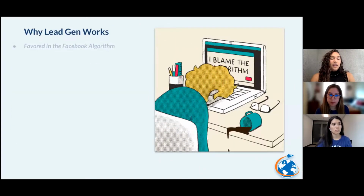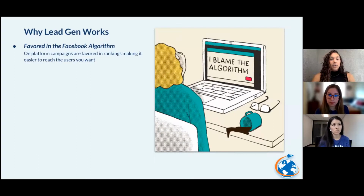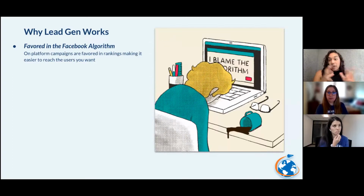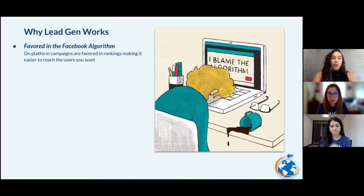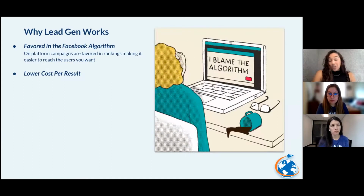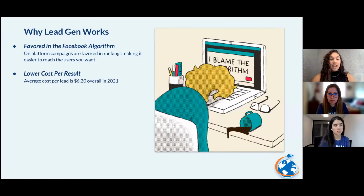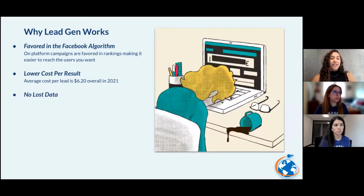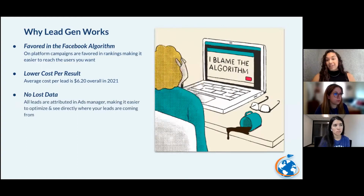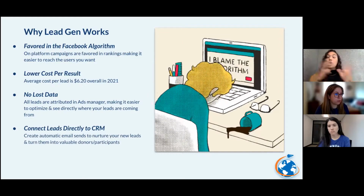And really, why lead generation works is that we keep on talking about it. Facebook, with all of these updates, is favoring the on-platform algorithm, and we really want to make sure that people are staying here. It ultimately does lower the cost of our results, which is always ideal, right? We're spending money on these ads. And some other points is that we really don't lose a lot of this data that is extremely important in our other campaigns and how we're retargeting people.